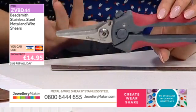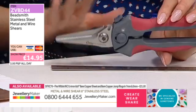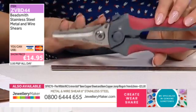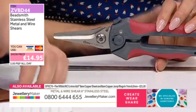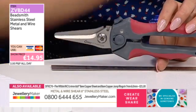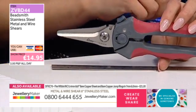Really beautiful straight lines, very easy, probably one of the easiest ways to cut, I would say. I have got the saw and saw blades coming up. You're definitely going to need them if you want to cut more curvature shapes, because it's a bit easier to do it in that way.